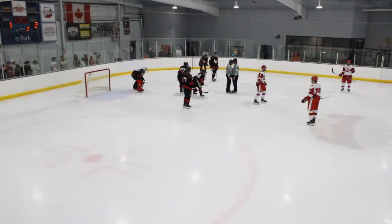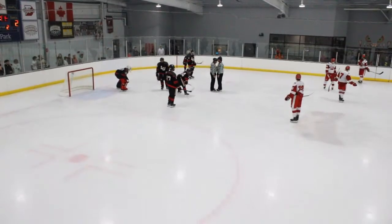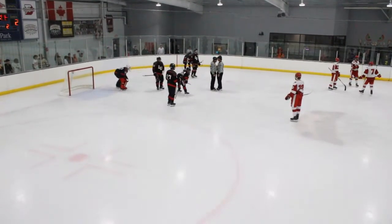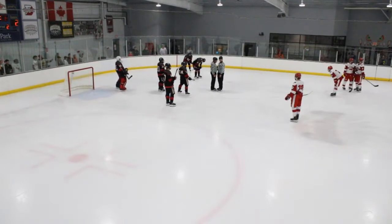Coach German's calling for the power play. The refs are talking about it. I'd be surprised if they reverse not making that call at this point, but the goalie clearly shot it straight out of play, and the rule's the rule. It's the rule. So Coach German's got room to gripe here.